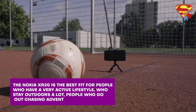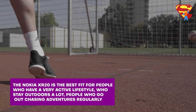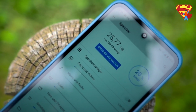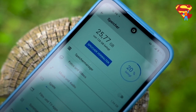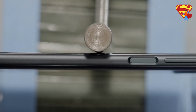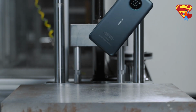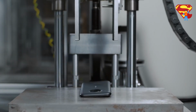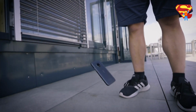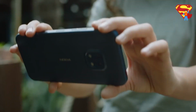The Nokia XR20 is the best fit for people who have a very active lifestyle, who stay outdoors a lot, people who go out chasing adventures regularly, and anyone who works or lives in environments that would likely damage regular smartphones. Or even if you just tend to drop your phone so much that you always end up breaking your phone. If that describes you in some way, this rugged smartphone would be perfect for you, because it can take almost anything you throw at it, and would most likely survive if you go as far as chucking it down the street.